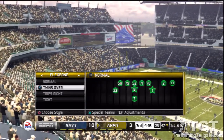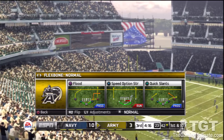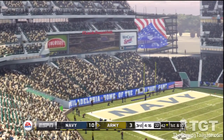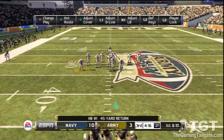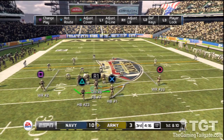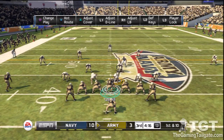There was great blocking up front there, and that turned into a pretty good return. You know, the kick coverage looked very slow in getting downfield, and that really gave this young man an opportunity to make a play. This deficit can be easily overcome, sure, but they have to be thinking if they don't get something going on this series, the burden is going to be felt by their defense.